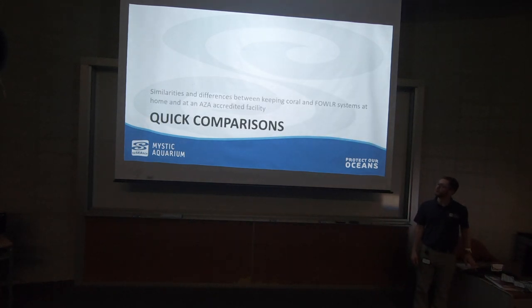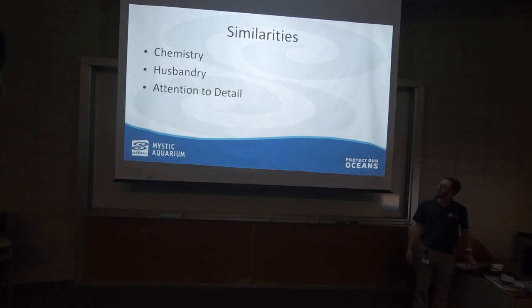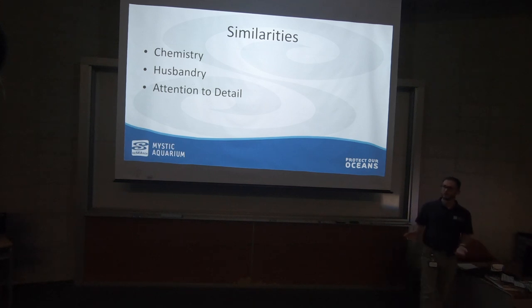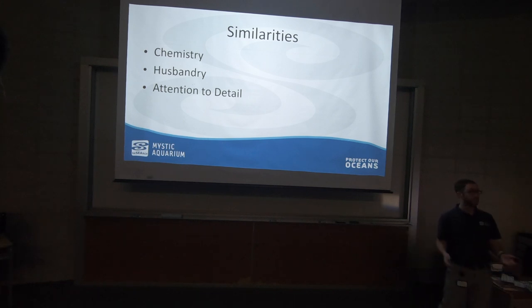So some quick comparisons, not that those weren't, but similarities. Chemistry. Chemistry is chemistry. It doesn't matter if your system's large or small, or SPS dominant, or softy, or gorgonian, or whatever. Chemistry stays chemistry. So if you have a 5-gallon, like Mr. Aqua Pico, on your kitchen counter, or you have a 20,000-gallon mixed reef system that's been set up for 25 years on Long Island, dosing, balancing calcium, alkalinity, and magnesium, all the nutrient management that goes along with it, nitrates and phosphates, it's all the same. There's obviously differences, but the chemistry stays the same.